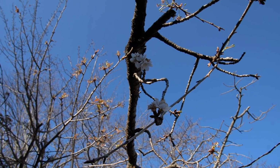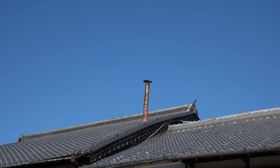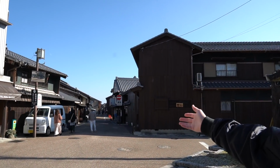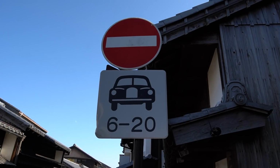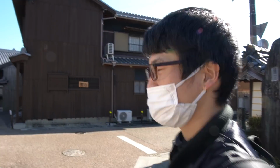First blossom for this year? Could be. I like the chimney, actually. Oh yeah, it's quite rare to see a chimney in Japan, isn't it? Very old school vibes. Already old town. It's quite narrow, isn't it? Also, cars can come down here sometimes in the day, just not now. So we can just chill walking, and pretend like we're real samurai walking down these streets.